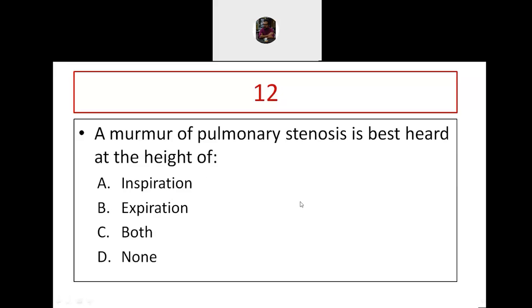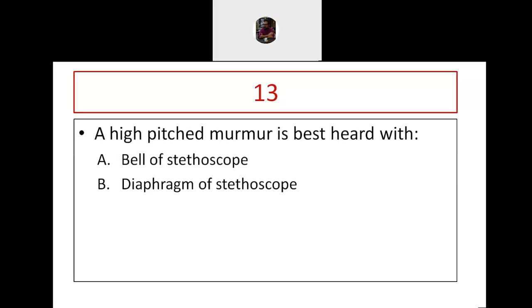A murmur of pulmonary stenosis is best heard at the height of... Remember that the pulmonary valve is on the right side of the heart. So if something is originating from the right side of the heart, will it be better heard in inspiration or expiration? Very good. The right side receives more blood during inspiration, so all sounds become more loud. Similarly, the left side receives more blood during expiration, therefore all sounds on the left side become more loud. So the answer is A, inspiration.